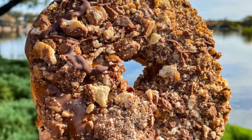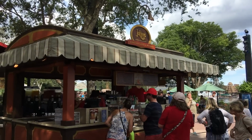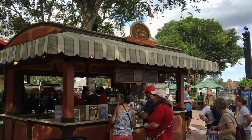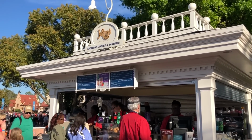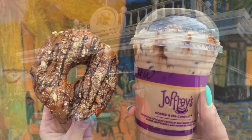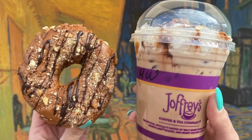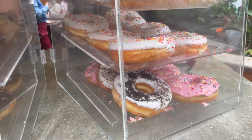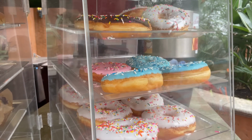The donuts are fluffy and sweet, mostly fresh tasting. I've never had a bad Joffrey's donut, but they're not going to be over-the-top adventurous like you might find at Everglazed in Disney Springs. Not to mention, you can find these donuts pretty much anywhere, even outside the Disney bubble, since Joffrey's gets their donuts from an outside donut chain supplier called Donut King, which you'll find in numerous other places around the area.